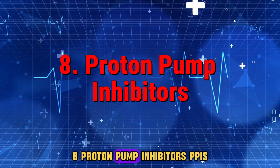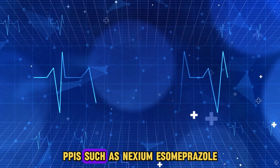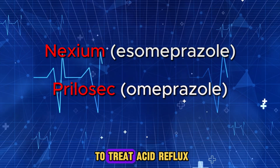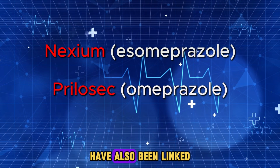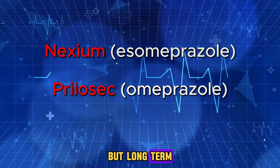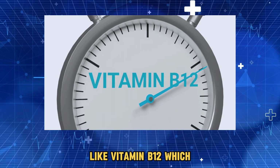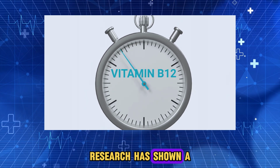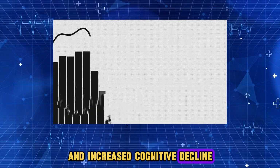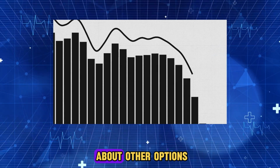8. Proton pump inhibitors, PPIs. Lastly, proton pump inhibitors, PPIs, such as Nexium (esomeprazole) and Prilosec (omeprazole), which are used to treat acid reflux and GERD, have also been linked to dementia risk. These medications reduce stomach acid, but long-term use can affect the absorption of key nutrients like vitamin B12, which is essential for brain health. Research has shown a potential connection between chronic PPI use and increased cognitive decline. So it's important to use these medications only as needed and consult your doctor about other options.